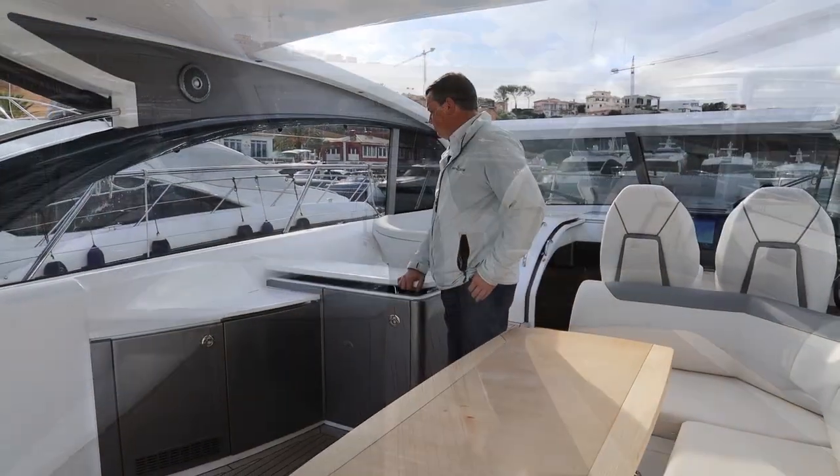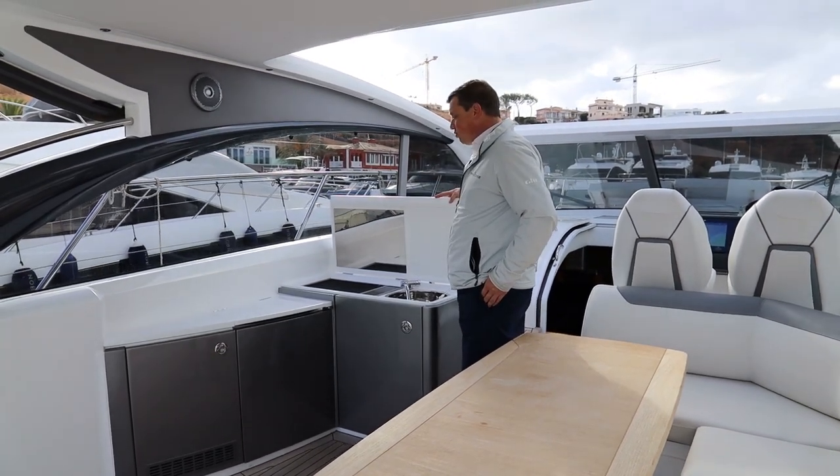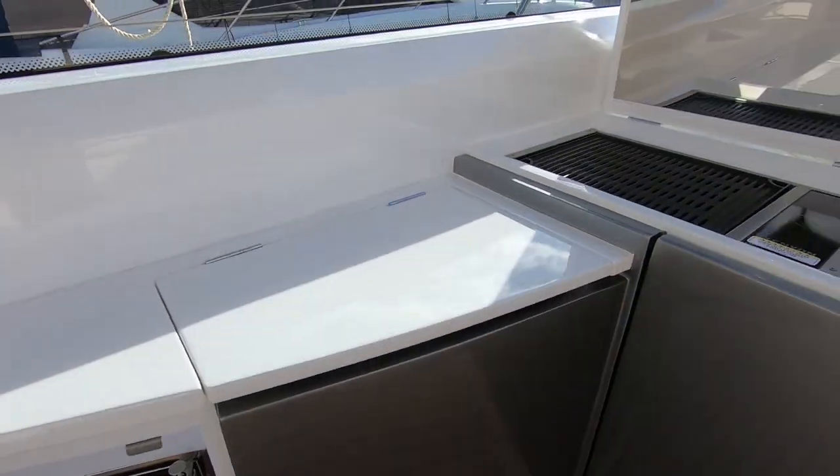Here we've got a wet bar, so we've got a sink, Kenyan griddle, and we've also got a fridge in there to keep the drinks really nice and cool.